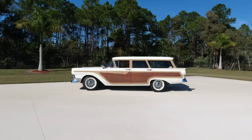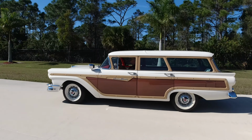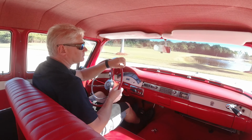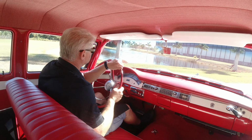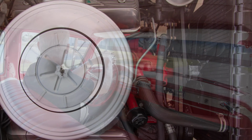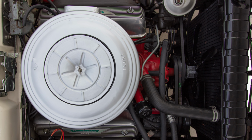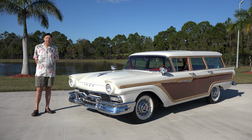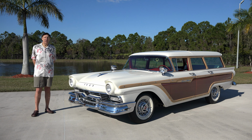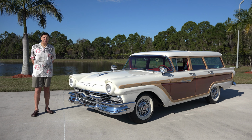But how often do you see a 1957 Ford Country Squire station wagon? Very rare. Were they mass produced? Yes, but nobody kept them. This is a beautiful vehicle, 292 V8, automatic transmission, standard factory colors, lots of memories associated with this vehicle.